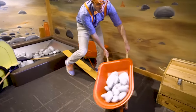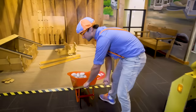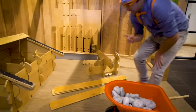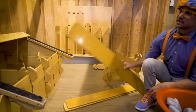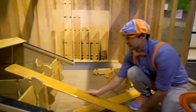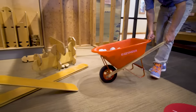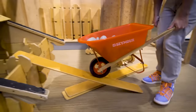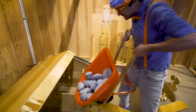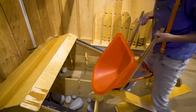All right. Ooh, wheelbarrows are super nice to use. It makes hauling things a lot easier. Oh, how are we gonna get it in there? Wait a second, I have an idea. Maybe we can use one of these boards that actually should go on the roof. But for now, let's lean it up like this. And then let's take this wheelbarrow, go up, and let's dump it in. Ready? Here we go.